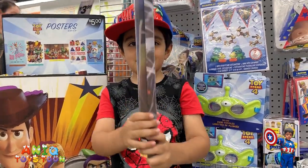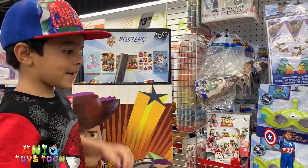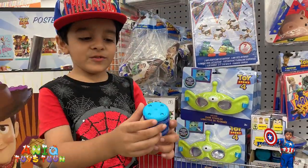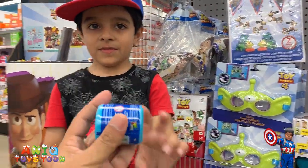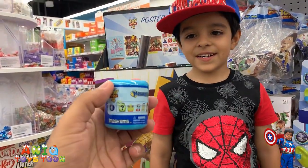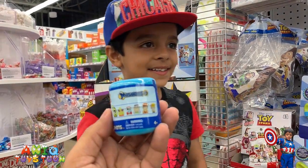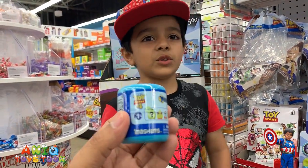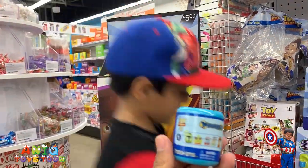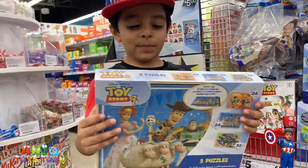Can you put it back, please? Awesome, all right. And then we have, what is that, do you know? Let me see. You think it's slime inside? No, it's minifigures, guys. Minifigures, or surprise. That's pretty cool. I have not seen this before, either at Walmart, Target, or Amazon. That's pretty nice.